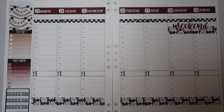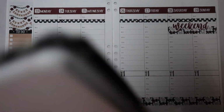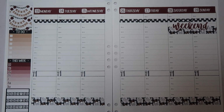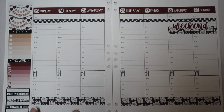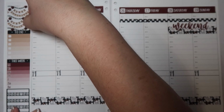So let's get into planning this Christmas week, you guys. So I have my week pre-planned right here in my Erin Condren weekly schedule pad. You guys know I love this thing. I need to get another one. This one's almost full. So I went back to laying out my dinners there rather than right here. I'm not sure what I'm going to put right here, but we will figure that out as we go.